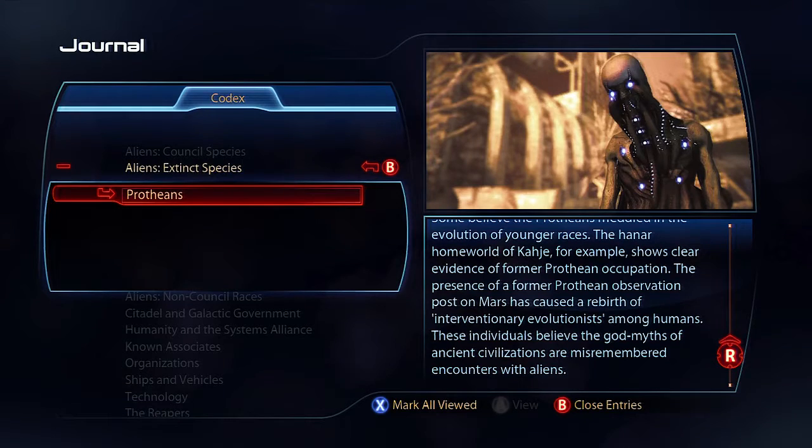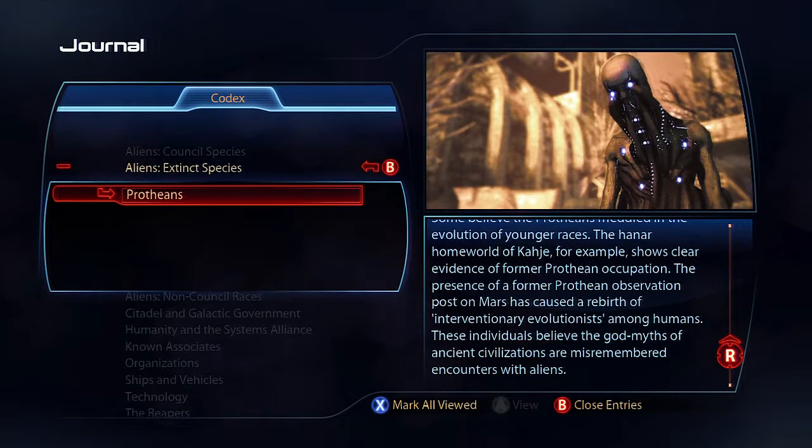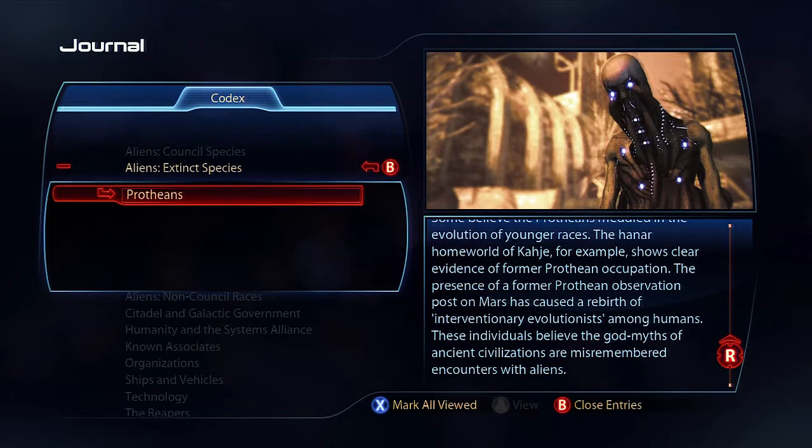The presence of a former Prothean observation post on Mars has caused a rebirth of interventionary evolutionists among humans. These individuals believe the god myths of ancient civilizations are misremembered encounters with aliens.